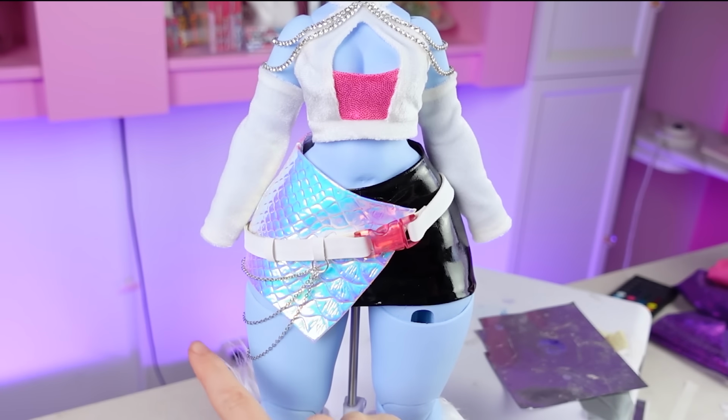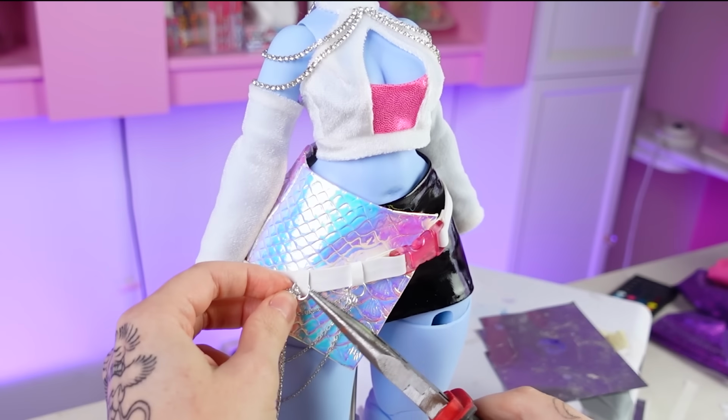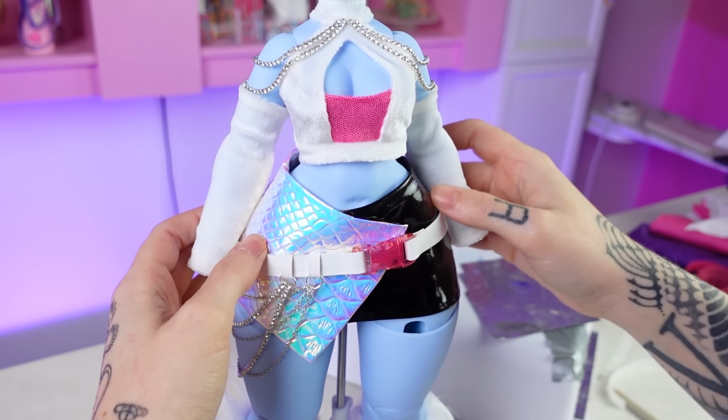As you can see, I already attached some chains to the belt here, but want to add more, so I prepped these rhinestone chains on 2 rings and will now bend the rings open to thread them through the tiny little pleather loops that I already attached to the belt.